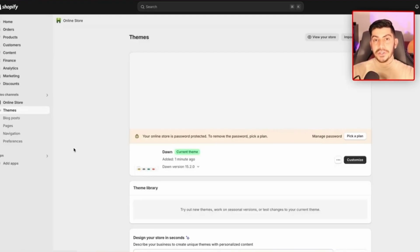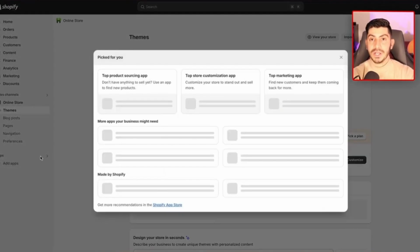The next thing we'll need to do is get the app that's going to be sourcing our products for our customers when they buy from our store. This way it can automatically get integrated into our store. We don't have to go find products. We don't have to order samples. We don't have to design the product pages just yet. Now that app is going to be AutoDS.